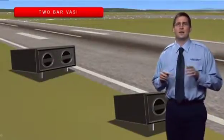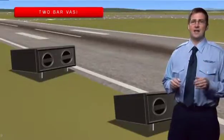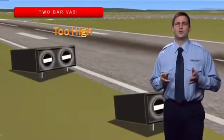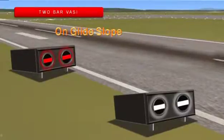The lower angle on each row of lights shines red, and the higher angle on each row of lights shines white. If the approaching pilot is too high, both light rows show white. When an approaching pilot is flying a perfect glide slope, the near row of lights shines white, indicating too high, and the far row of lights shines red, indicating too low. This combination of red over white tells the pilot that they are all right, or on the correct glide path.